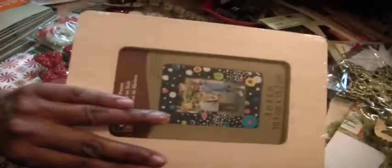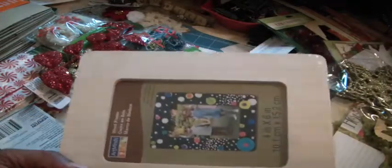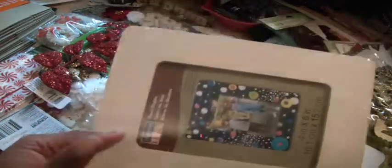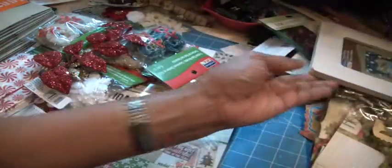Another frame. My sister saw my winter frame that I made, and I think I put it on Facebook, and her comment was, I want one. So I need to whip up one, and I'm going to put a Christmas picture of my daughter and me inside. That's what she doesn't know. She thinks she's just getting a frame. She's going to get a frame with the picture.